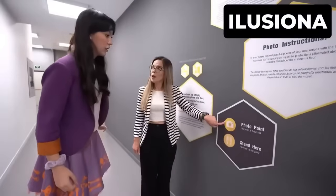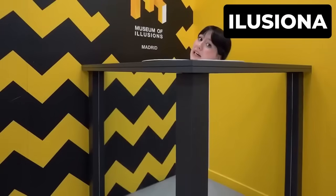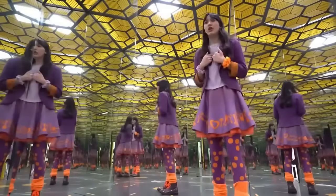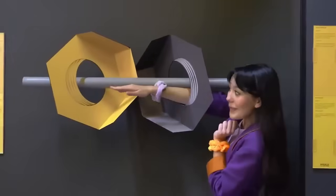Ilusa, formerly known as Illusiona, is an interactive space in Madrid dedicated to optical illusions. Here, you can create photos and videos that play with your visual perception, offering a unique and fun experience. Perfect for lovers of photography and illusion.